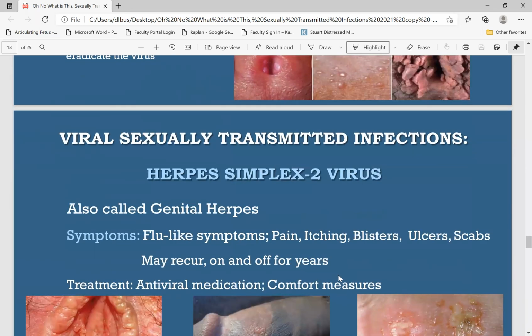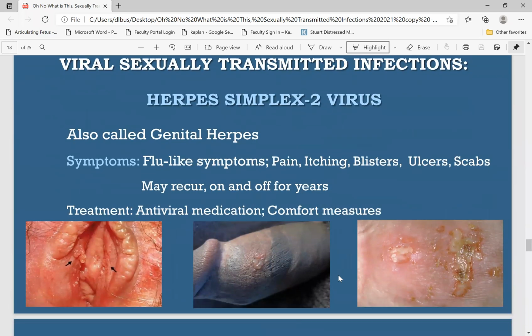Your next virus is your herpes simplex virus. We call this genital herpes. It's acquired through sexual contact, again, vaginal, anal, or oral sex is the primary way the virus spreads. It also can be spread by the individual touching these little blisters that you see on the screen, and then touching another part of somebody else's body. These blisters will actually burst open, and then if you look over here to the right, they will get all scabby looking.